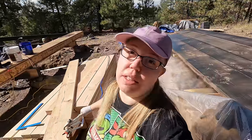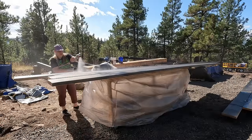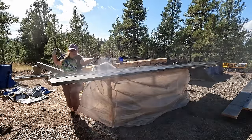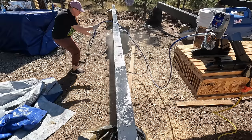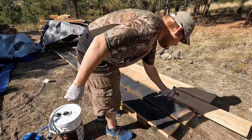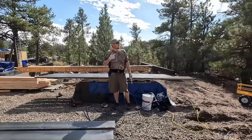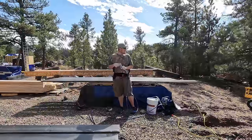Trying not to trip and die in the process is a real task, as my hose gets stuck on the boards. Looks like there's a thunderstorm about to blow in, so we're going to get everything cleaned up and hope for the best.